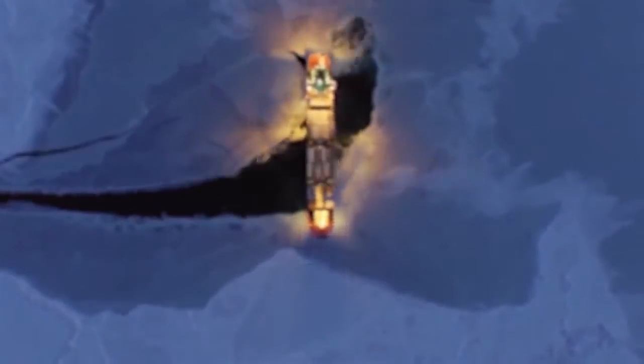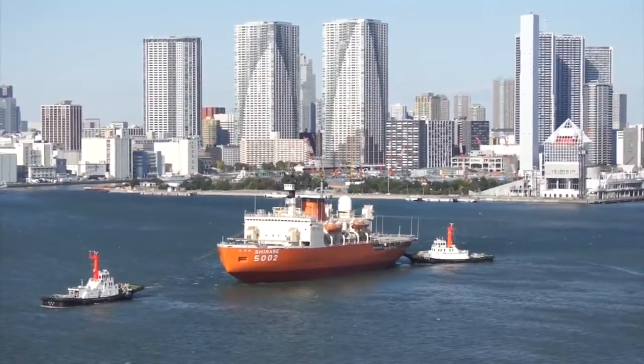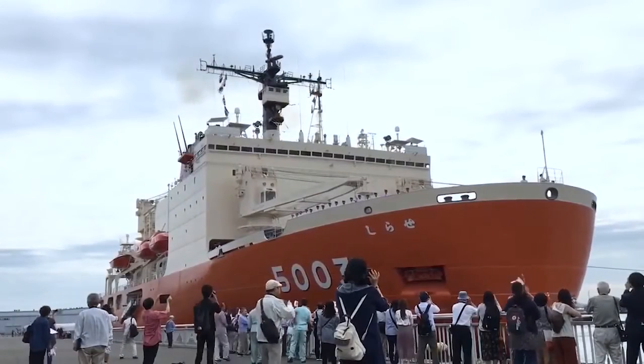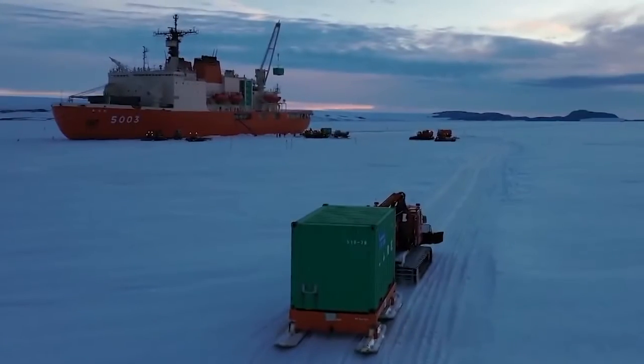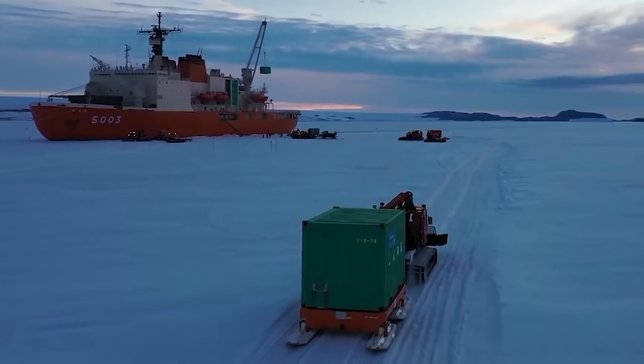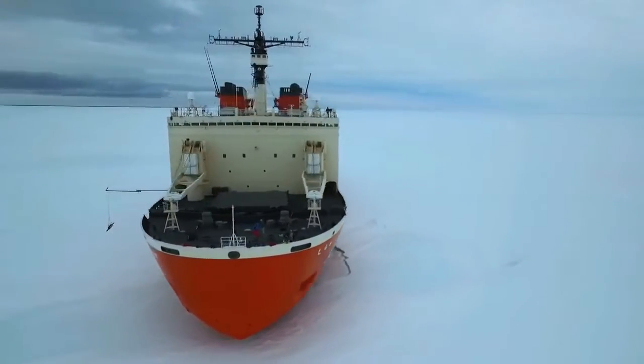Number 5. Built as a successor to AGB 5002 Shirase, the AGB 5003 icebreaker was launched in April of 2008 in Maizuru, Japan. Costing over 37 billion yen and weighing in at over 12,500 tons, this is the 4th of the Shirase series of icebreakers.